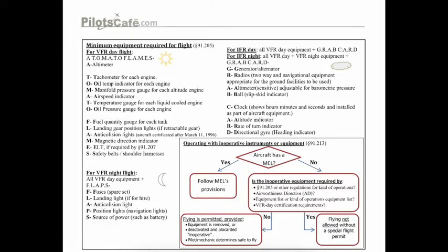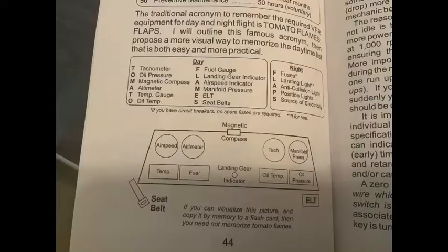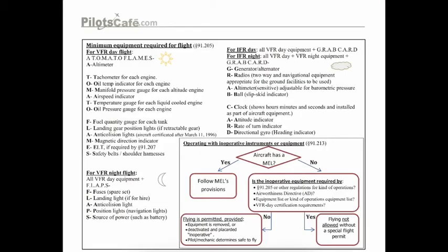Now we are going to do flight instruments and some nav equipment. Part 91.205, minimum equipment required for flight for VFR day will be TOMATO FLAMES: tachometer for each engine, oil temperature indicator for each engine, manifold pressure gauge for each engine, airspeed indicator, temperature gauge for each liquid-cooled engine, altimeter, oil pressure gauge for each engine.